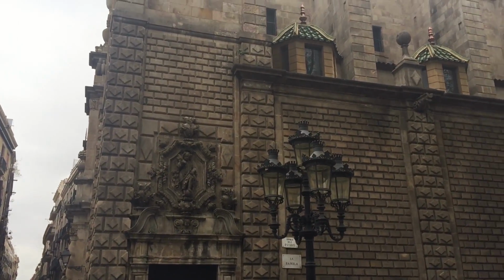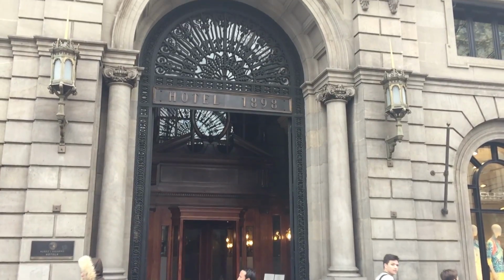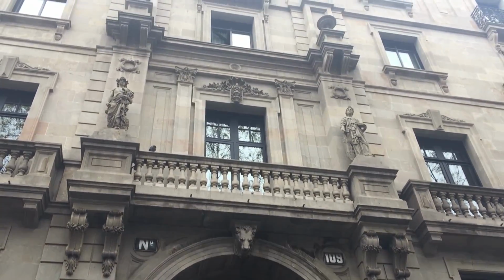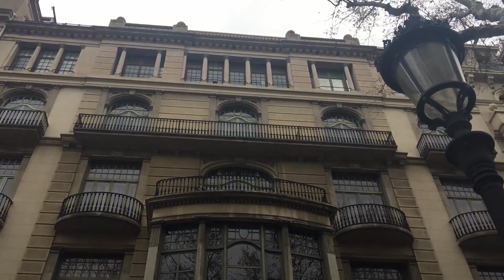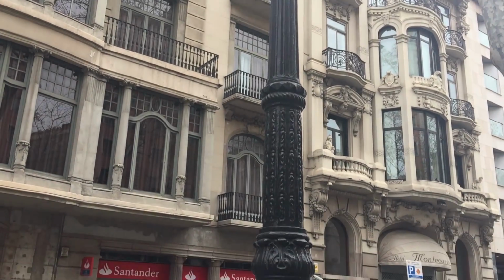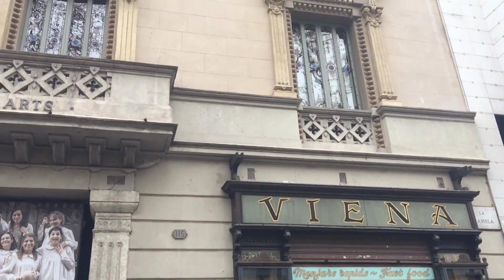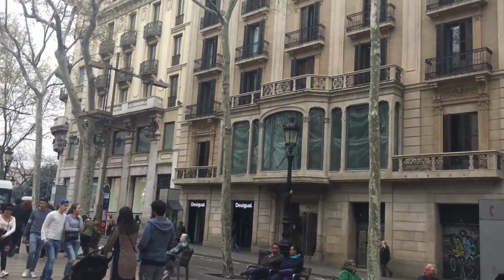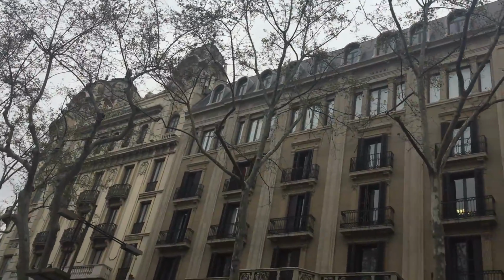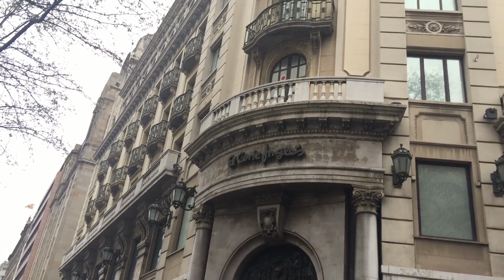This gorgeous building here. There's something Chinese and a very beautiful building here. And there. Very old cafe, quite cute. And now we're heading to Plaça Catalunya. Here's the big mall. It's a shopping mall.